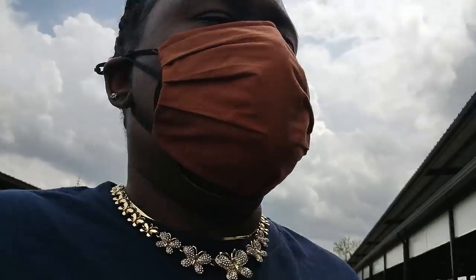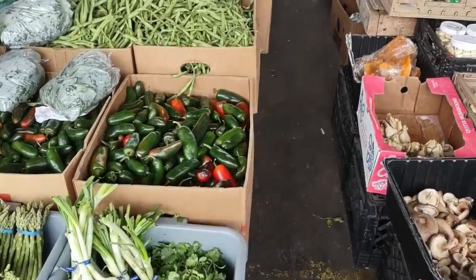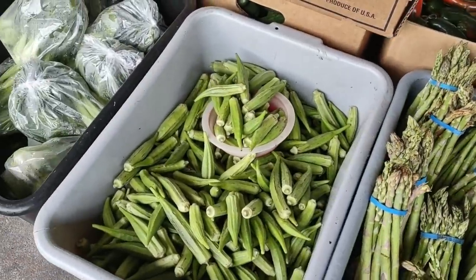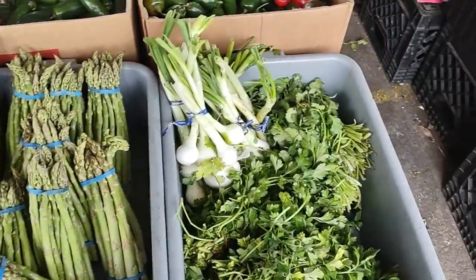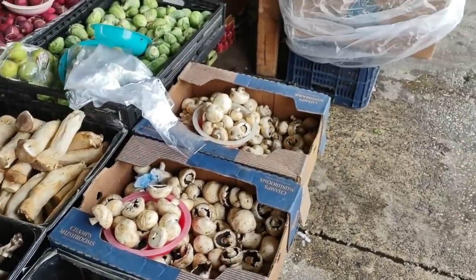Trying to find G. We got a lot of good stuff, y'all. Let's look. There he is. Look at the okra. Little jalapenos. Look at all the mushrooms.